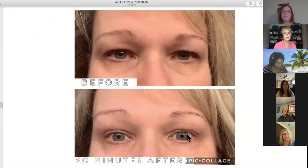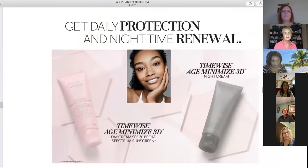Before and after. Whoa, somebody's clock. All right. Oh, that's all right. That's all right. Oh okay, God, then I'm sorry. Yes, that's okay. Just mute yourself, Sandy.